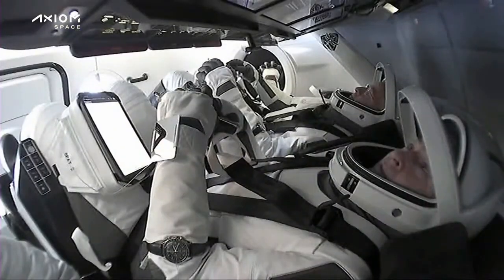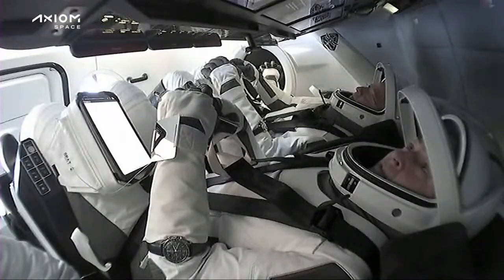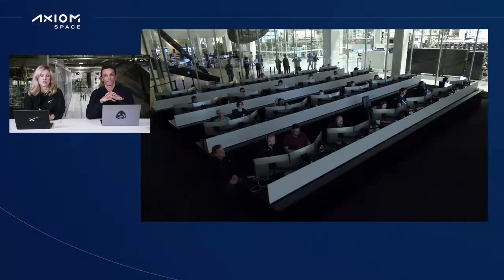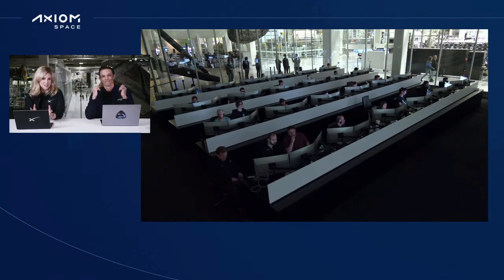Yeah, so as you can see, there's a number of variables and criteria that come into play, and ultimately they all help ensure safety for both the crew on board as well as for the recovery teams. But in terms of the weather conditions that we have tonight, they look awesome.